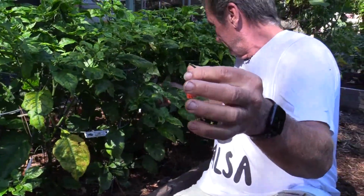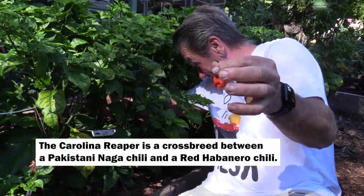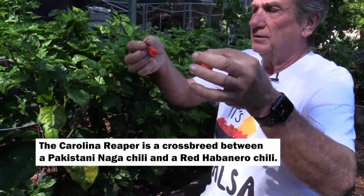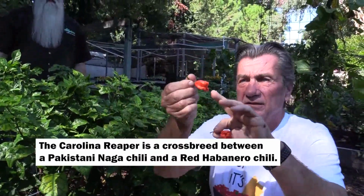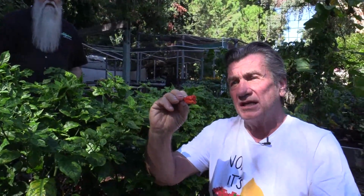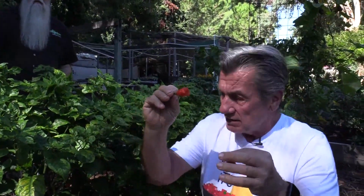Oh my goodness. Look how nasty that looks. Who would ever want to eat something like that? That's ridiculous. You've got to be out of your mind. So you see the little, I call it a thing, I don't know what it is, but that distinguishes that it is a Carolina Reaper. So these are Carolina Reapers.